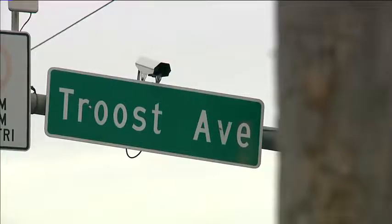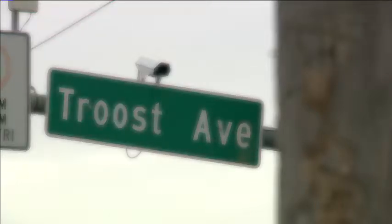Bozarth and Cook hope if enough people take the tour, those dividing lines can blur a little more each day. Sheree Honeycutt, Fox 4 News.